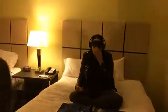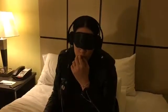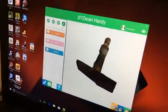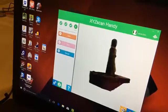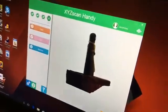All right. This is so weird. It's flawless. Oh my God. The only thing it didn't scan is the nails. It didn't even pick them up. Okay. Good. So, hold on, let me save it.